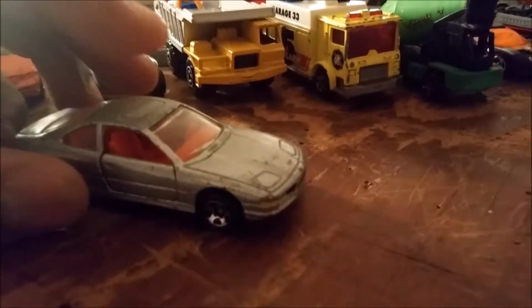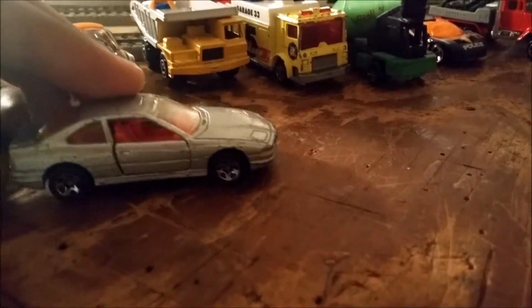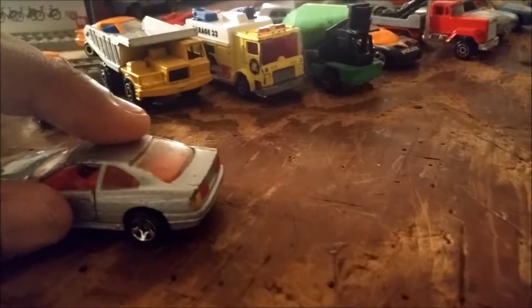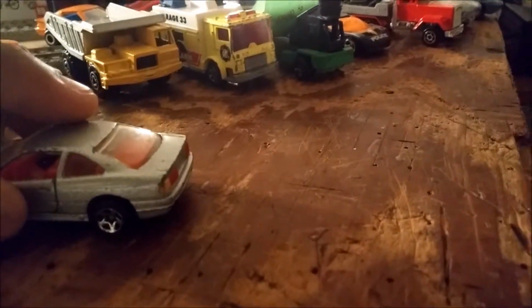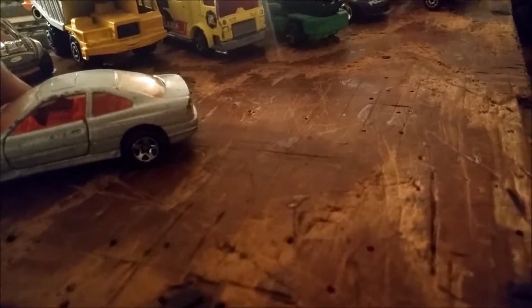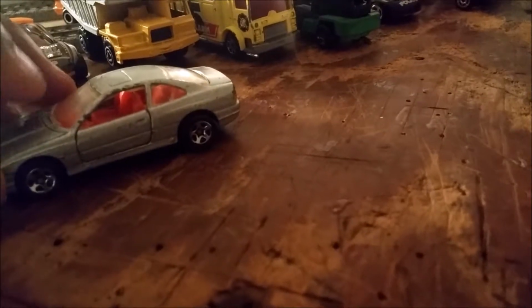This is my first Hot Wheels BMW 850i. Now, this is another favorite car of mine. I like the BMW 850 Ci and the 840 Ci. So the 840 Ci came with the V8 engine. I believe they came with a V6 also, but most of them came with a V8. The 850i and the 850 Ci came with the V12.